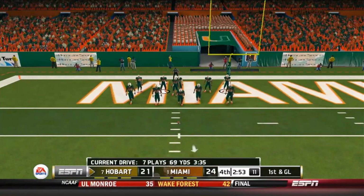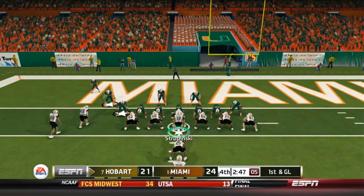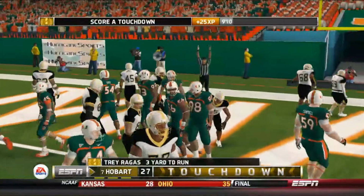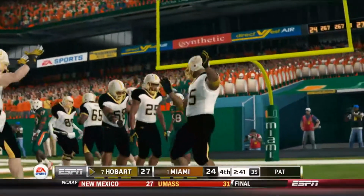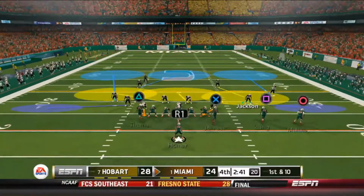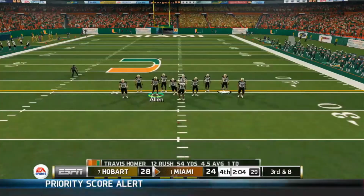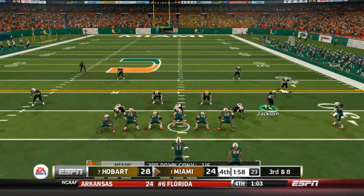And this play is number 8 on the drive. Less than 3 minutes in the game. Touchdown, and they take the lead. You know this is a real crucial time in the game. It could still go either way. Tackle right around the 28-yard line. Just under 2 minutes in the game.